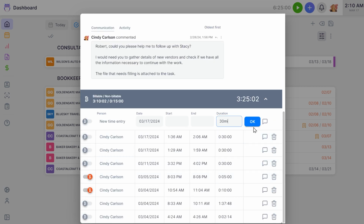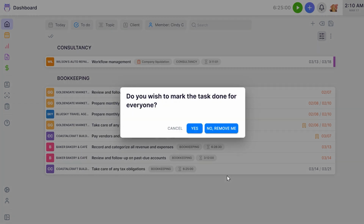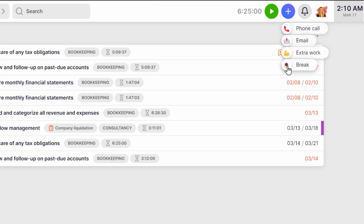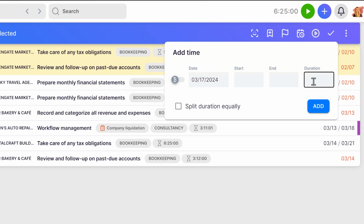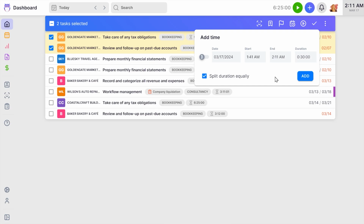I'm gonna add 30 minutes and mark it as done. I hope somebody didn't need that. On the subject of time, up in the top right here, I can quick add time for various things. I can even add time to multiple tasks at once. I'll select both of these, say 30 minutes, and I can split it across those tasks.